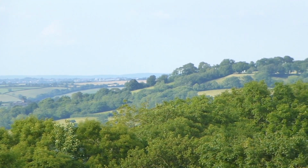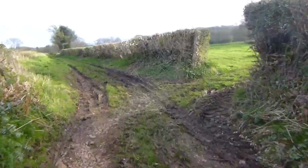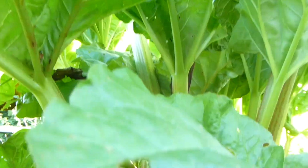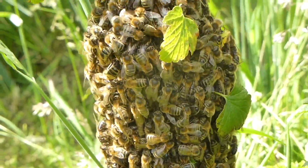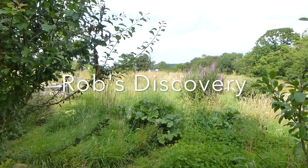On a hill in a wood, where nobody goes, up a track, through a gate, the food forest grows with secrets and treasures for everyone's pleasure and Rob's discovery.